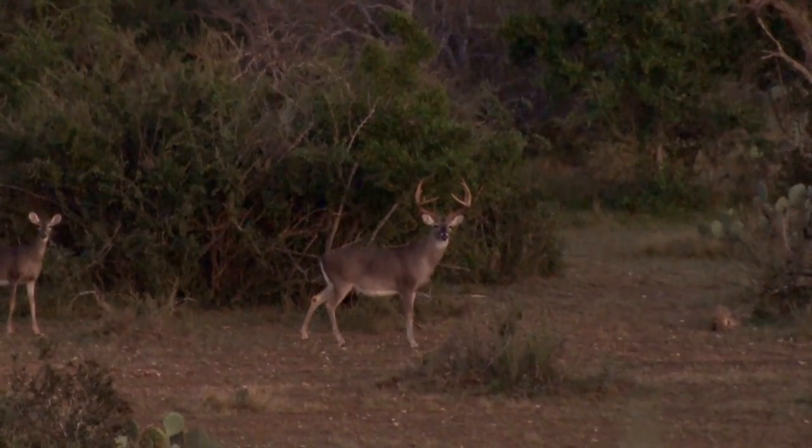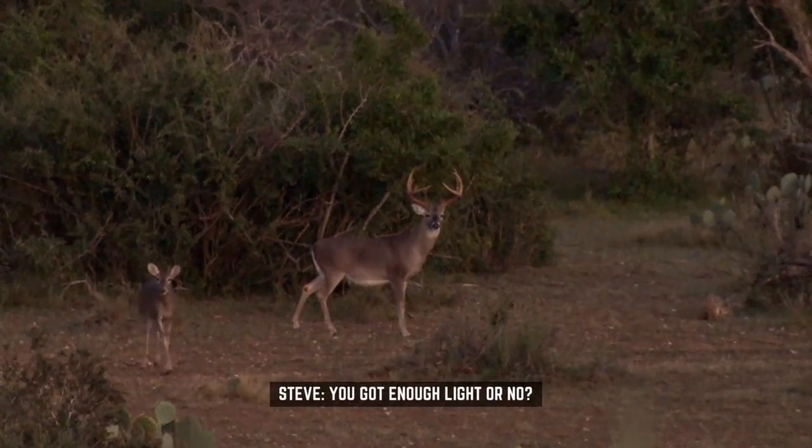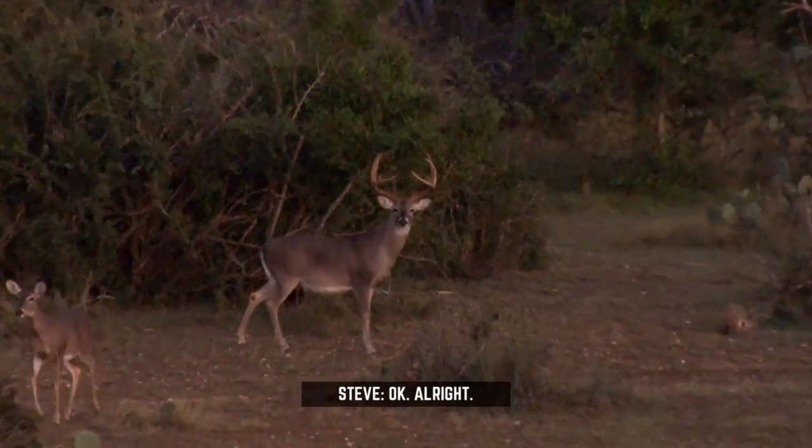But he's running out of time, as it's almost getting too dark for the camera. You have enough light or no? Okay. All right.